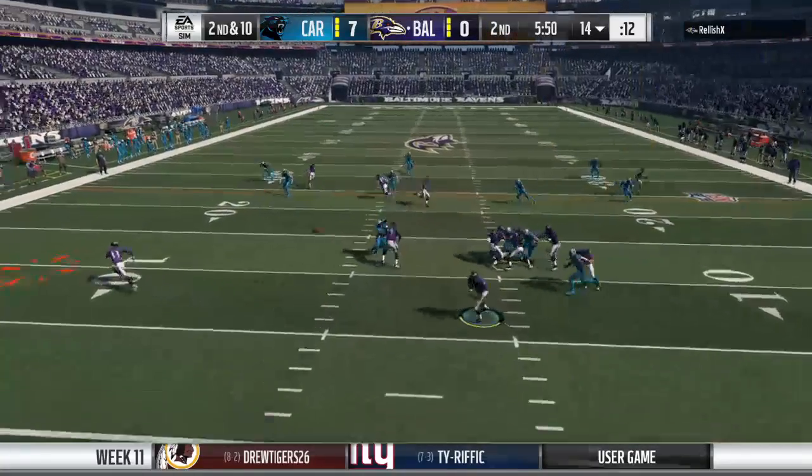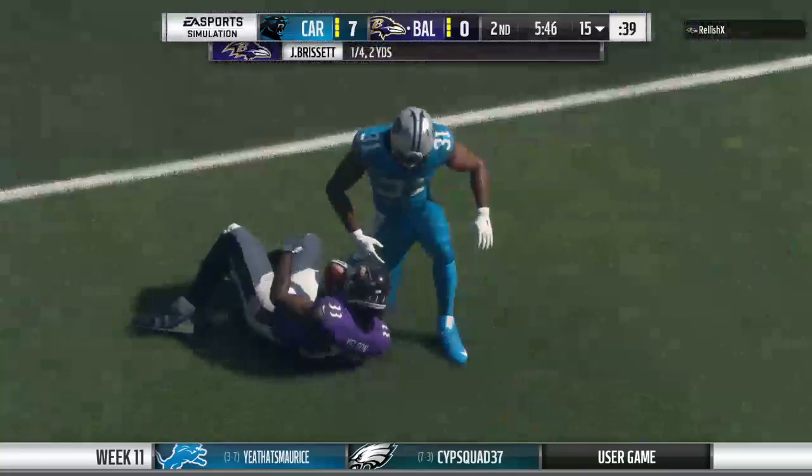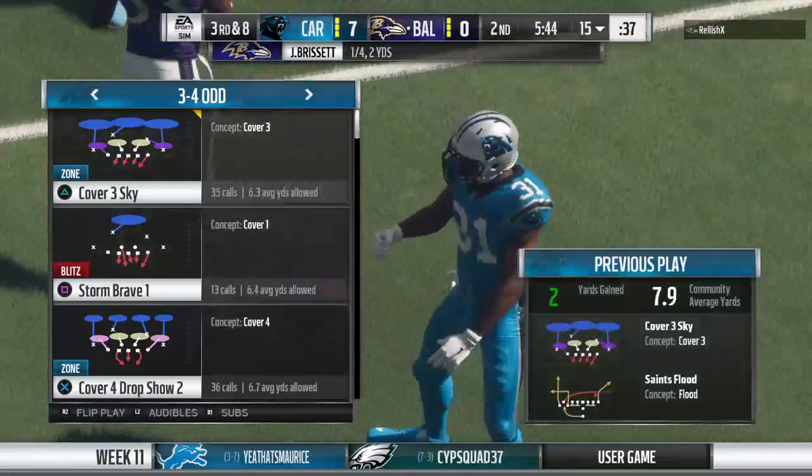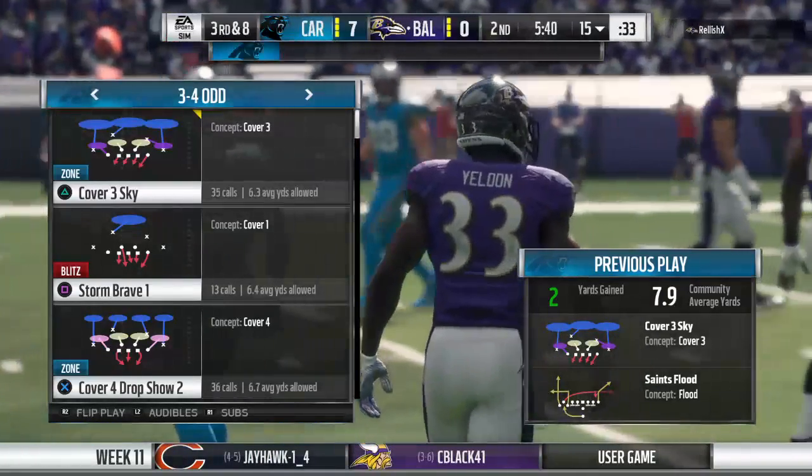Set now on second down. Out to the flat. That's complete to his running back. And he'll be brought down, it looks like, right at the 15. It'll be a 2-yard gain, and that'll make it third down.